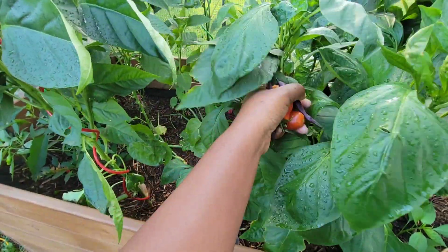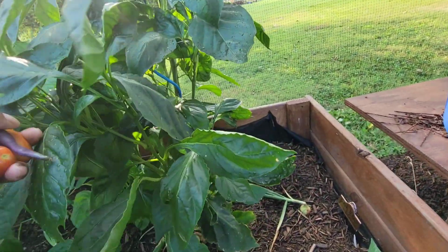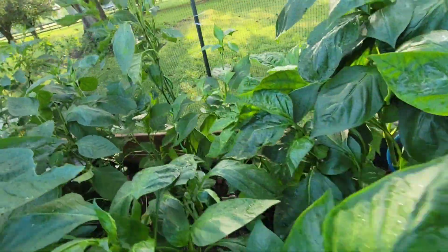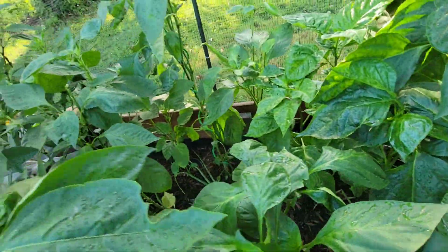I don't know, my wonders, I don't have anything. There's no flowers. I don't know if they're not getting enough sun, which could be an issue. I need to look up again the sun requirements, but I didn't think it was super high.